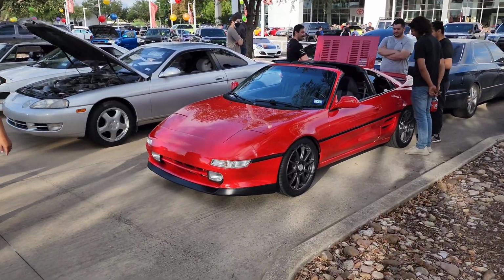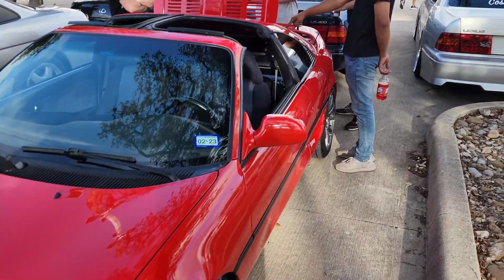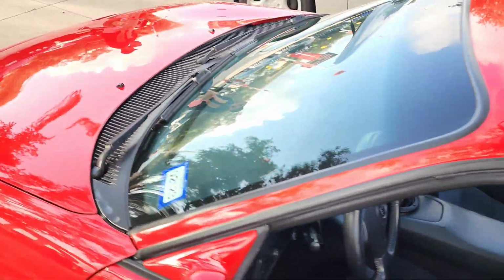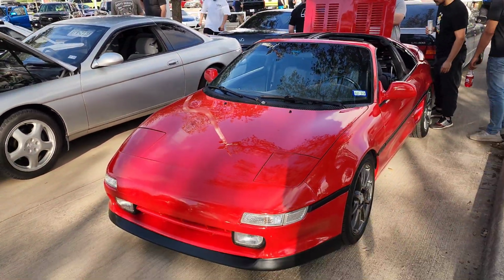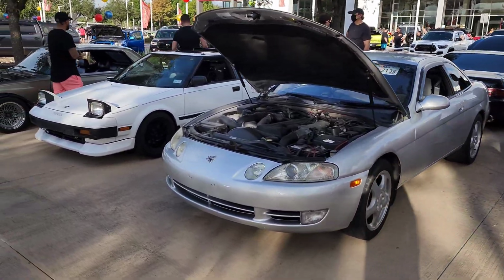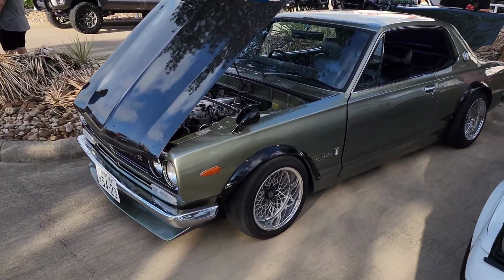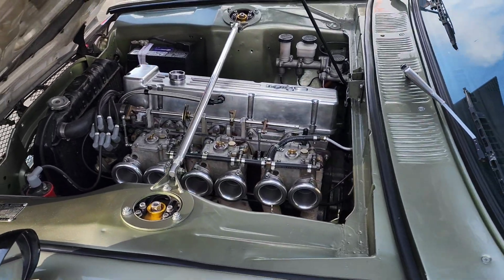Check it out. You don't see too many of these here. Let me get a shot of the interior. Oh, this was a 5-speed. Man, yeah, you don't see too many of those, guys. Overcharged it.